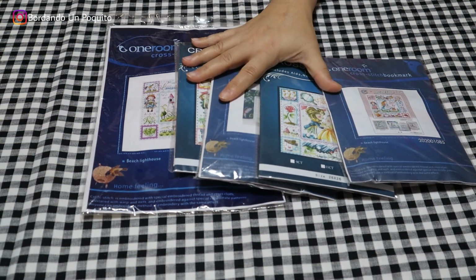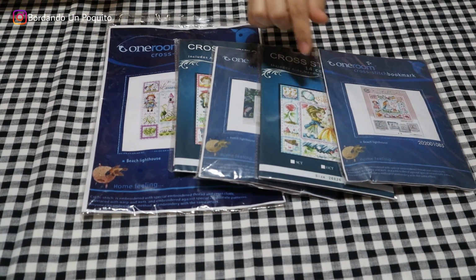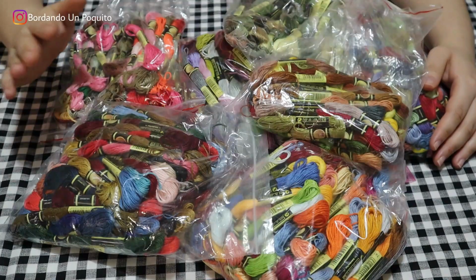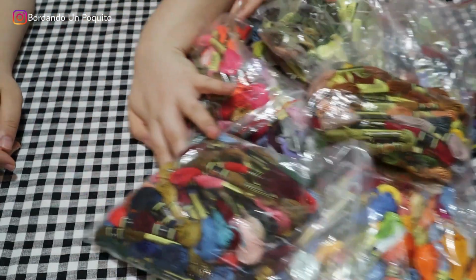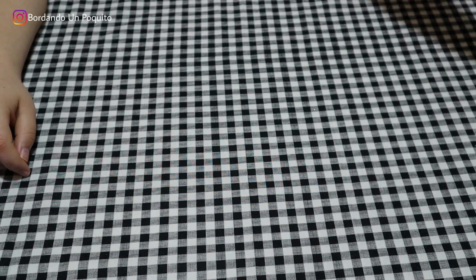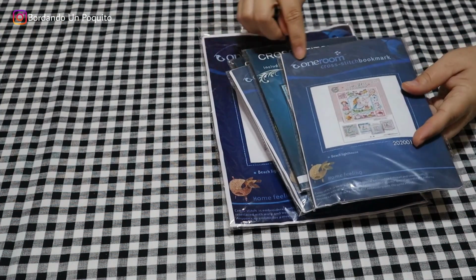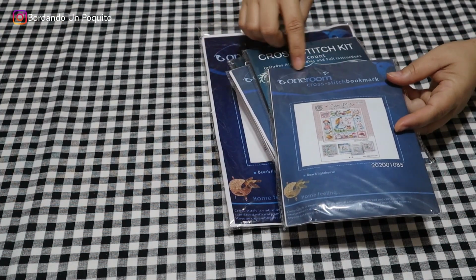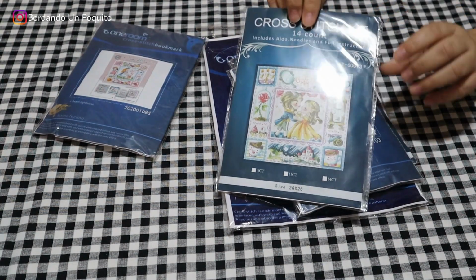From AliExpress we have 5 kits, and these are the ones that I talked about in my last video. We also bought 2 collections from the thread CXC, which is basically a dupe for the DMC threads. In a future video, we will be showing you guys how we organize these threads. So these are from 2 different brands. One is from the brand One Room, and the other one is just from the brand Cross Stitch.